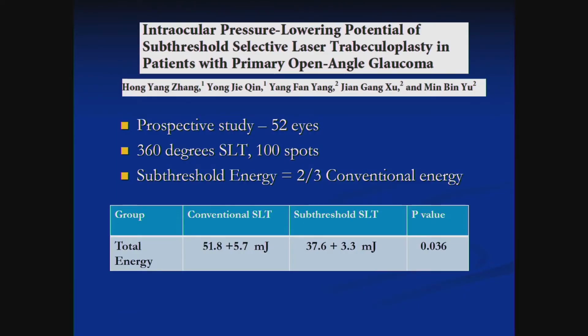Since we're talking about subthreshold in this session, this was intraocular pressure lowering with potential of subthreshold SLT. So what's subthreshold SLT? Well, I don't really like this term for SLT, but what they did was they took conventional SLT and they defined subthreshold as two-thirds of the conventional energy. With SLT, it's actually a Gaussian curve. It's a statistical process when you're treating these patients. So if you use a higher energy, your probability of targeting more cells is higher. If you're using lower energy, the probability of targeting is lower.